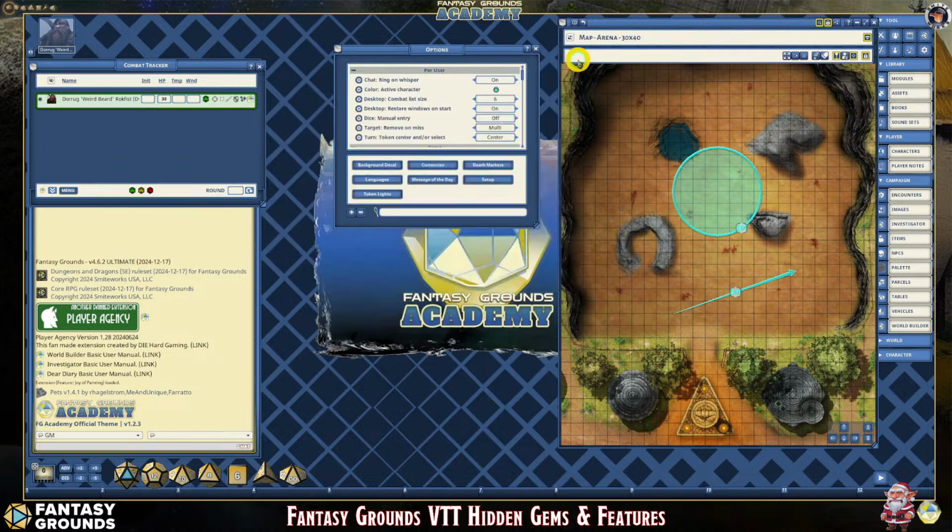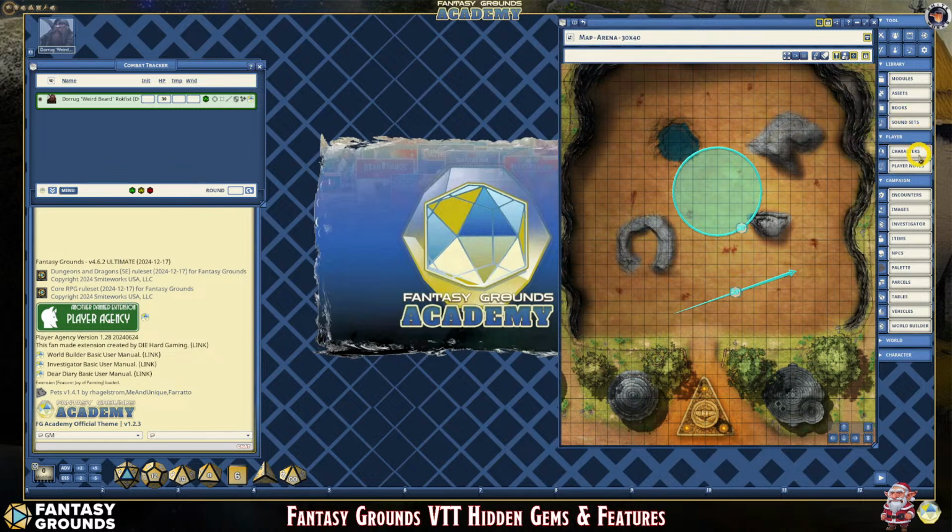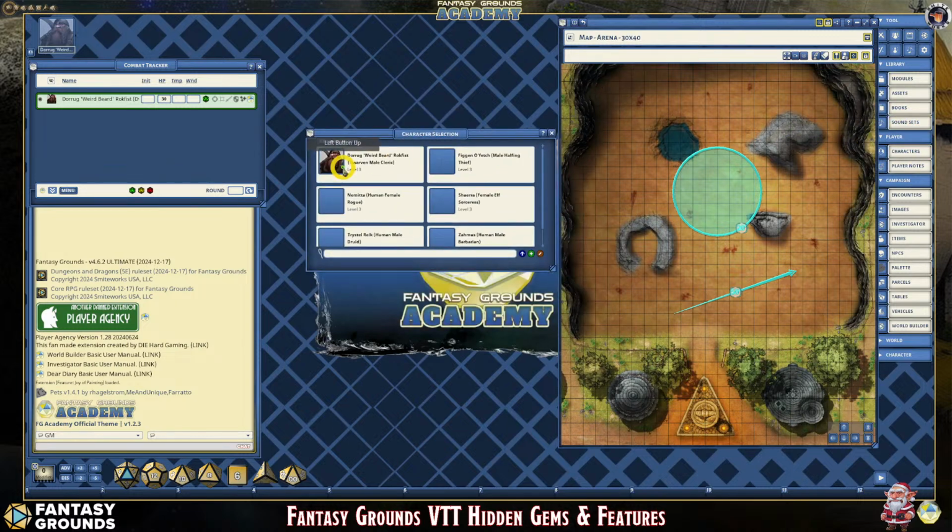So we're going to go ahead and close that for now. And we're just going to say that this color is for Dorig here. And as a matter of fact, I'm going to go into the characters here. I'm going to right click on the actual character, and I'm going to take ownership as the GM. So when my players connect to the table, they won't be able to claim this character. This will be my character that I'm going to use.